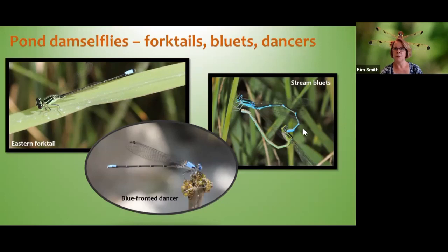These are stream bluets in a mating wheel or the heart, whatever you want to call it. When you start looking at a field guide for damselflies, it's going to talk to you about these eye spots on the back of the head, the size of the spots, and whether or not they're connected with a bar between them. And then it's going to talk again about the pattern on the thorax and the patterns on the abdomen. Notice again, the female's a different color than the male here.